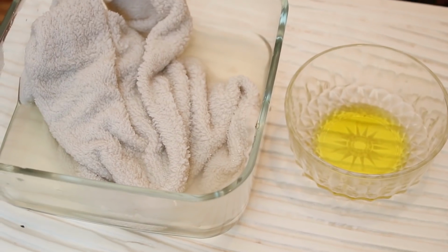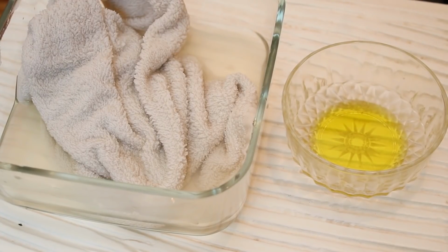Oh, there's a cloth here that's in a bowl with water, a food bowl. Don't laugh, I couldn't find the other one that I usually use. So it's been sitting there for just a few minutes, so at least by the time I use it and squeeze the water out, it'll be damp, and that's what you need.